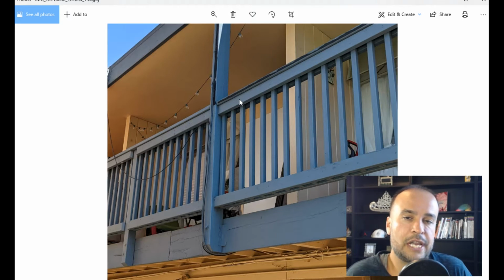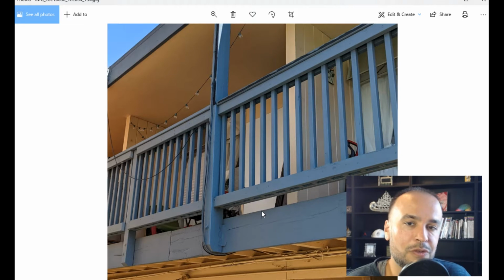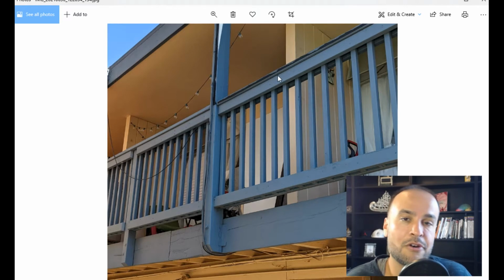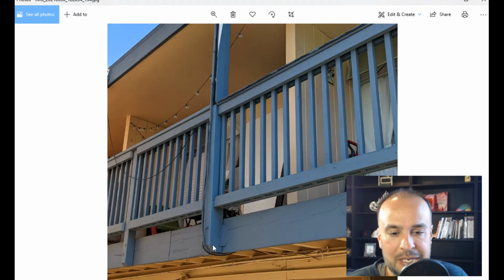The code changed to allow 42 inches, and that additional 6 inches is a big deal. From the top of the rail to the top of the floor, a 42-inch guardrail means you're to code. If it's less, you may want to consider adding some type of bar or rail on top of your guardrail, so you can add that additional protection and protect yourself from any liability if you have any renters. Another thing I like to talk about is the connection.